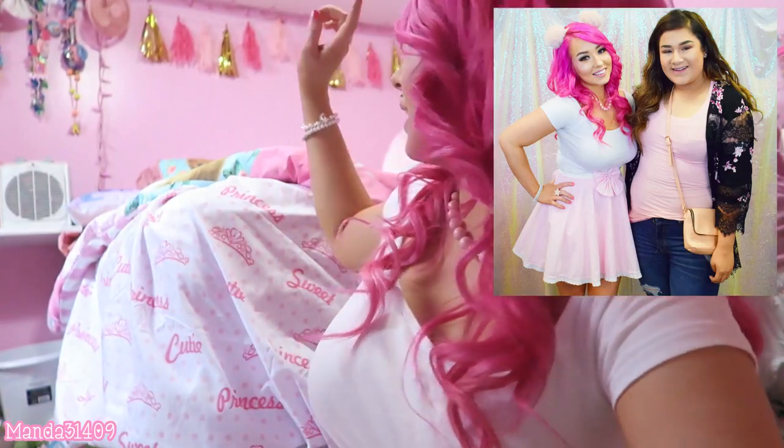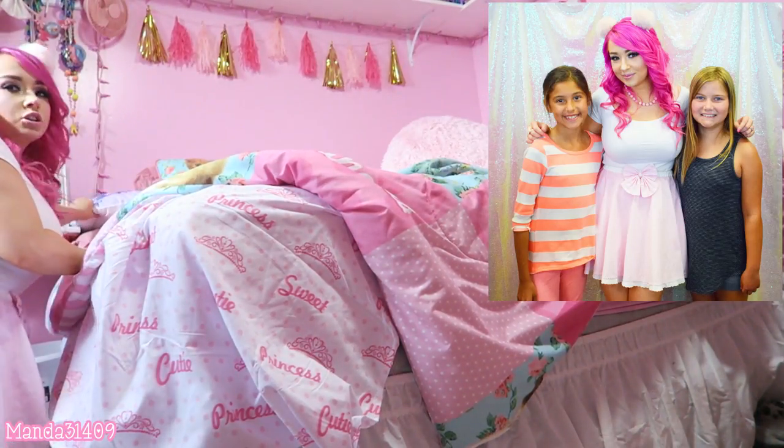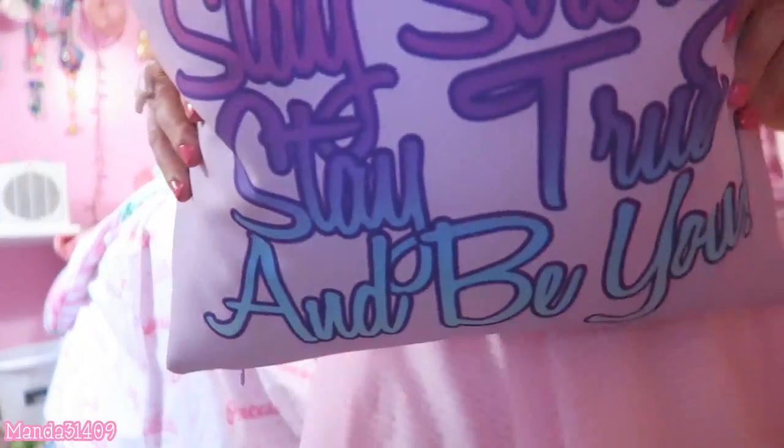And for those who won the little raffle baskets, they had one of my So Long, Stay Strong, Stay True and Be You pillows in it. I'll go ahead and grab it so you guys know what I'm talking about. I have these on my Rage On shop, which is always linked in my description boxes. But it's just this pillow right here. So long, stay strong, stay true to you.